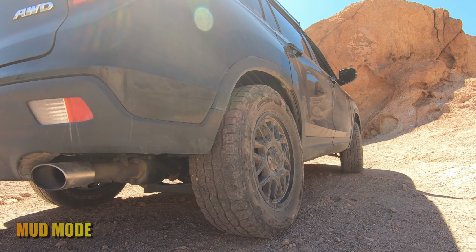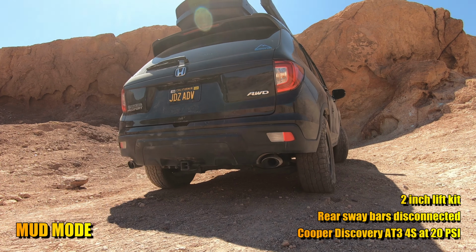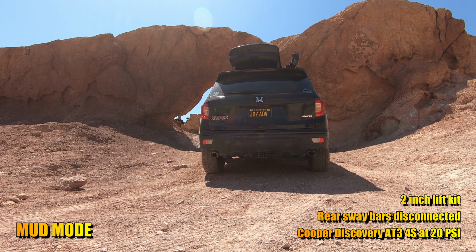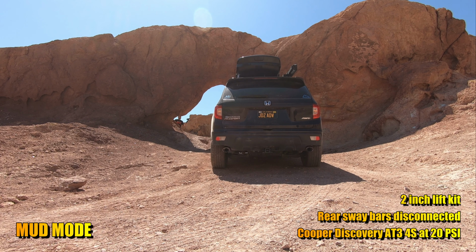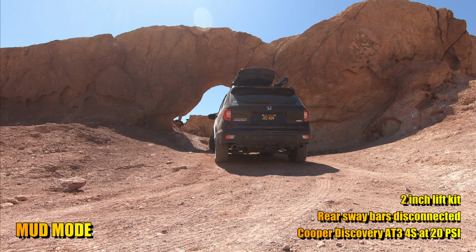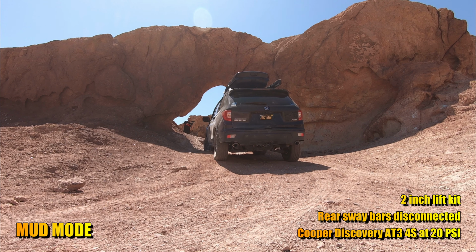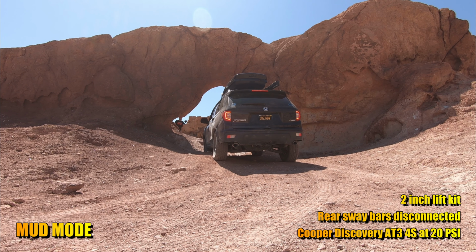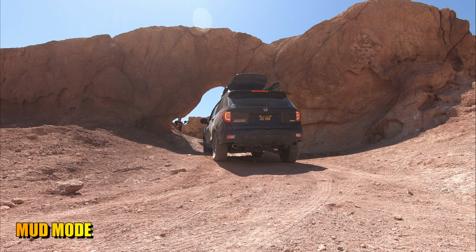Now my Honda Passport is lifted 2 inches and I disconnected my rear sway bars to improve my flex. My tires are aired down to 20 PSI. I got a lot going on for my Passport this time around. Actually, the difference is that I'm approaching in mud mode.